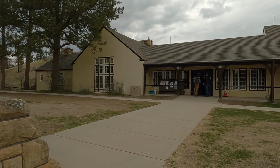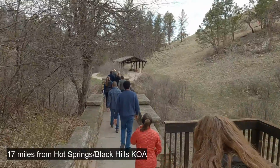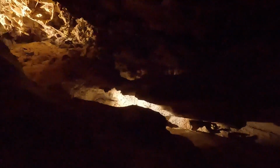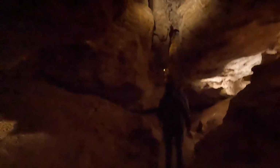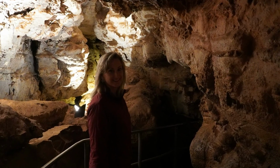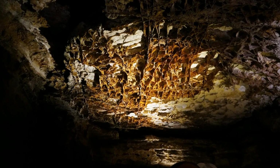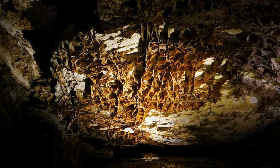Yes, and that's one of the first things we went and did. We went to Wind Cave National Park, and we did the Natural Entrance Cave Tour. That is about an hour and 15-minute tour. You can't compare it to Carlsbad Caverns. You can't compare it to the Mammoth Caves. It's just its own cave in itself. It's a dry cave, and it has what they call box work. And it's very different, like Stan said, from a lot of the things we've seen.